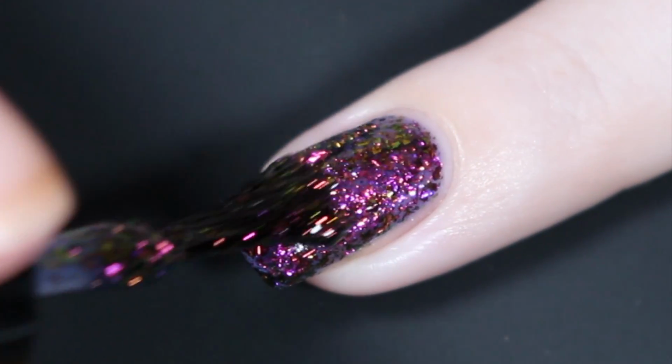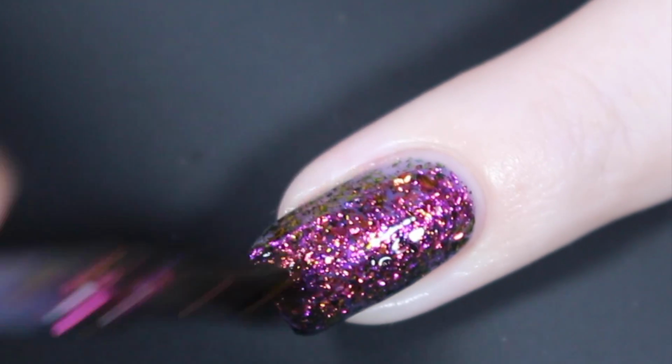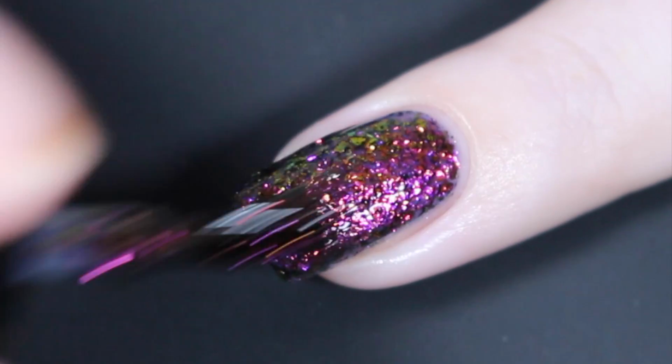Again, I'm going to do a nice thick third coat. This polish is definitely worth it. The effect is crazy on the nail. It has tons of shift. Really pretty.